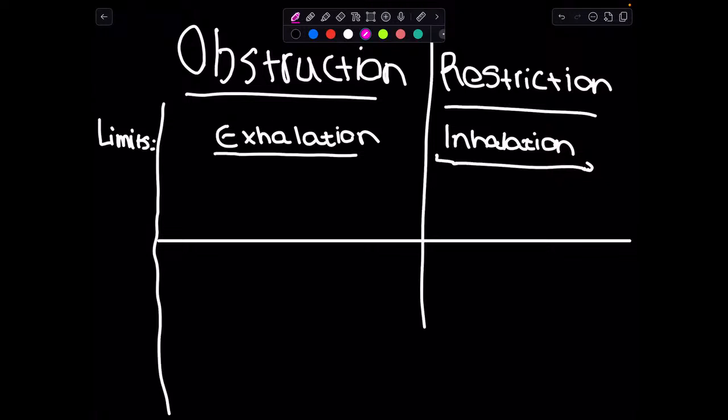Guys, I'm so confused. ChatGPT, I'm so sorry. Could you explain to me again exhalation versus inhalation? What limits obstruction and restriction, and why? It's the why that's confusing me. Why is restriction inhalation and not exhalation?